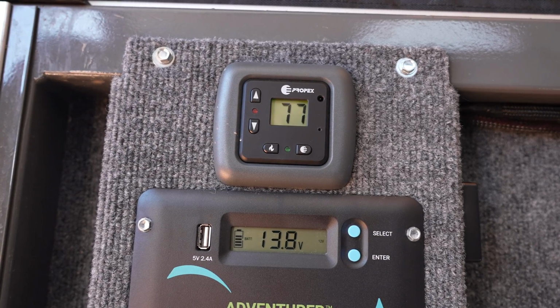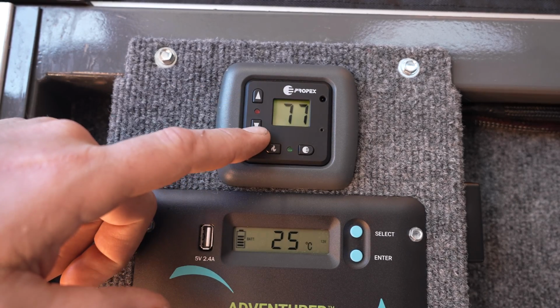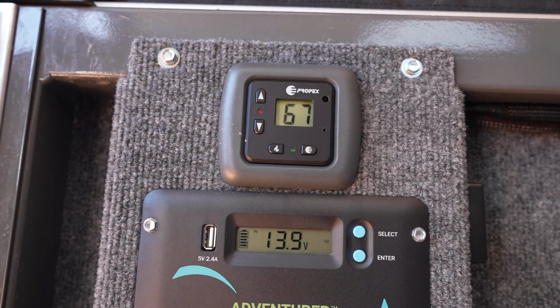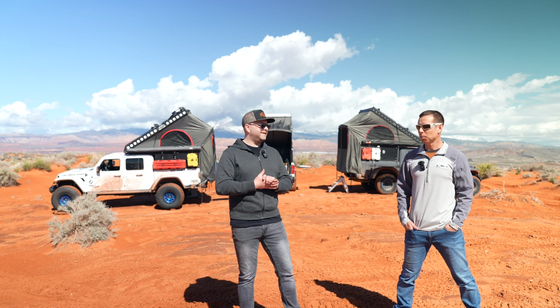So you can keep your propane tank on the exterior. You just plug it in, turn it on, and your heater's going. Nice. So it's been really carefree. Now the price tag is commensurate to the convenience, but it is awesome so far. You want to play, you got to pay sometimes.